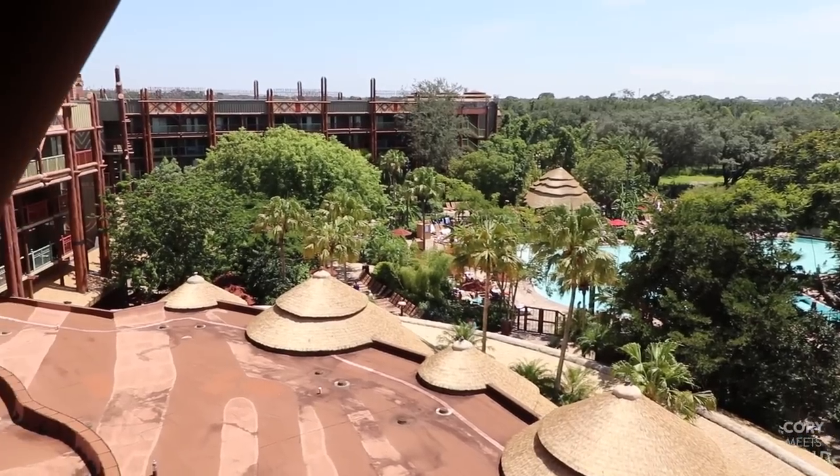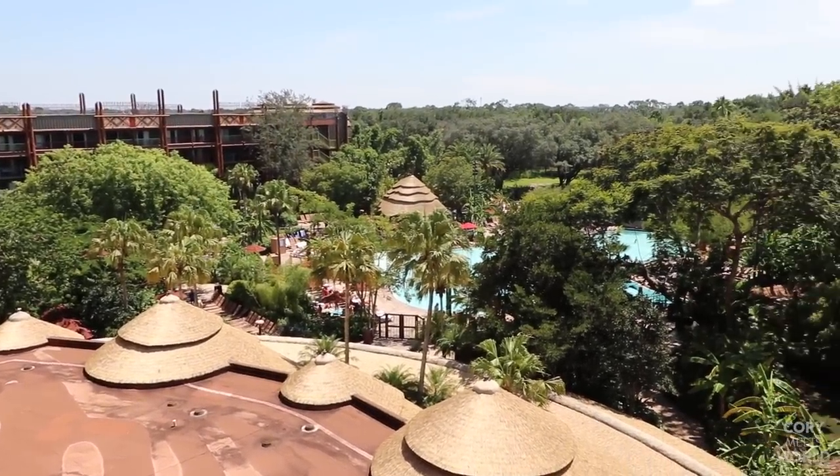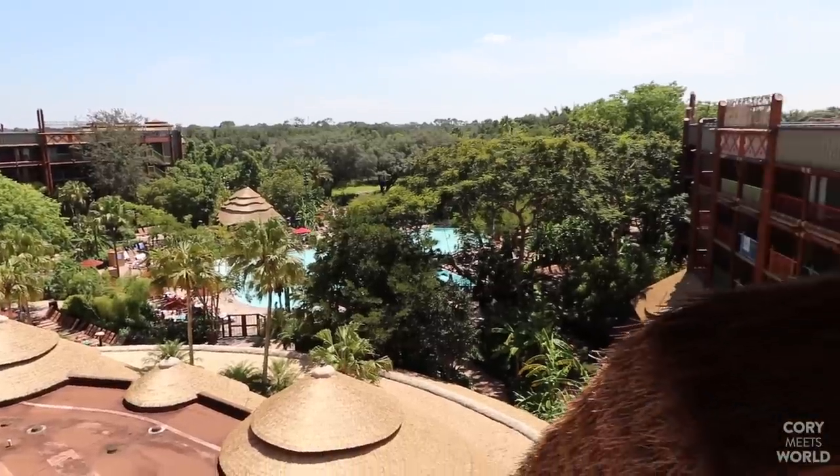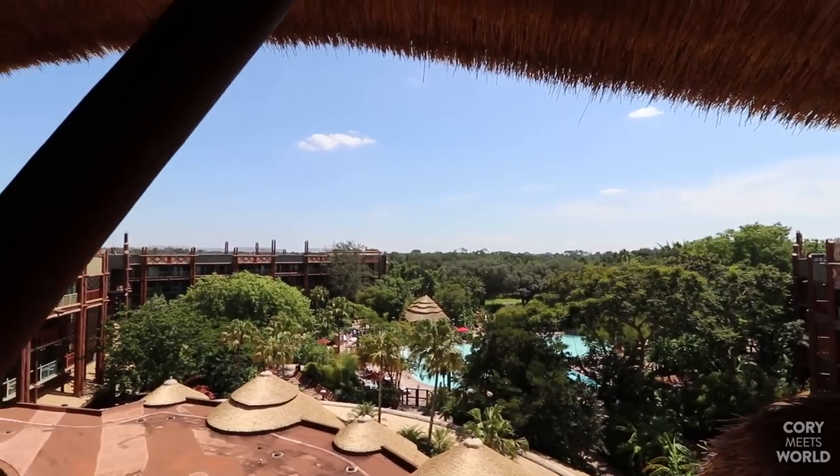We just had the outer edges of Hurricane Dorian coming through here. And now the weather is absolutely beautiful. Look at those blue skies.